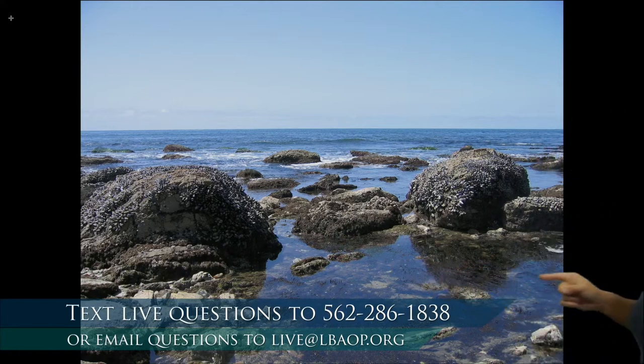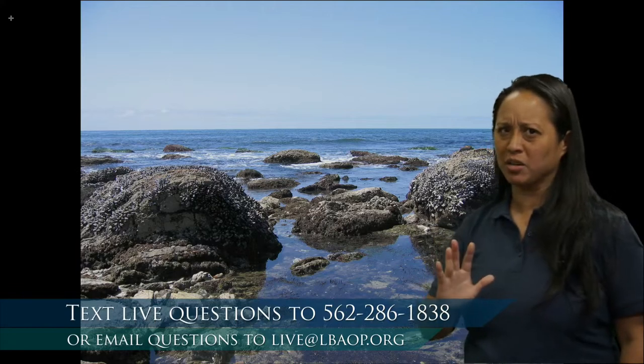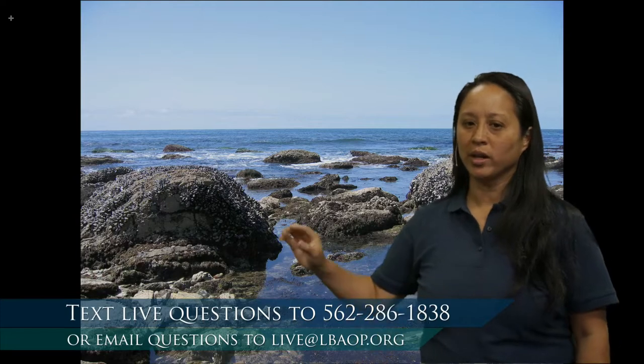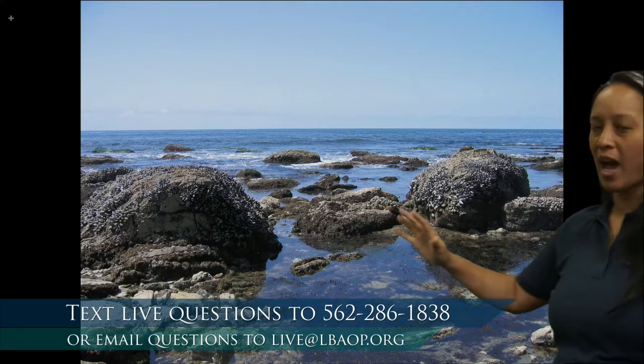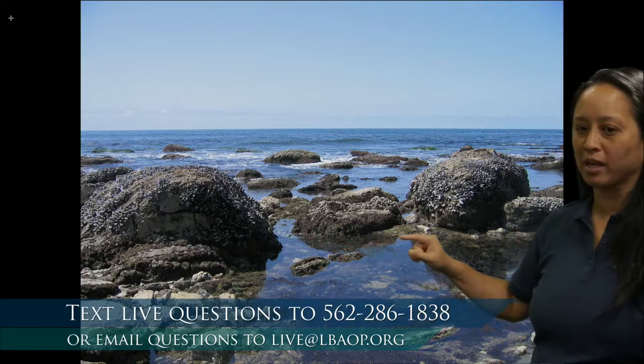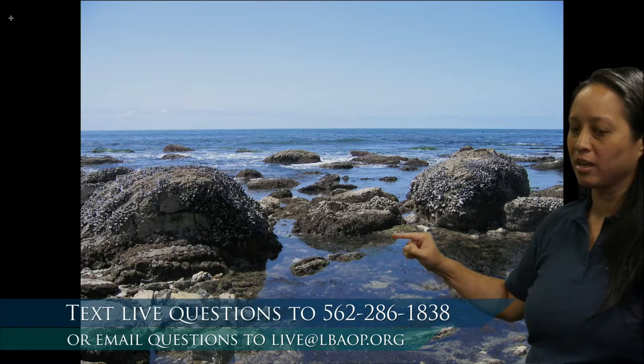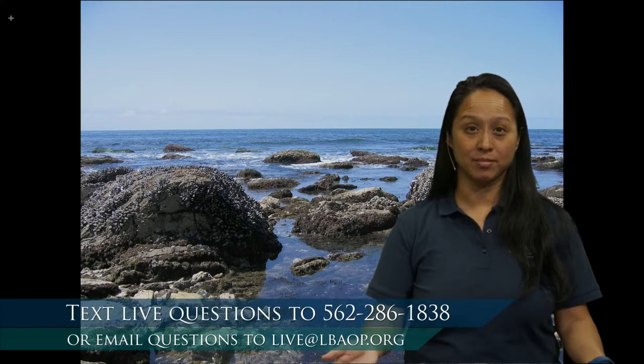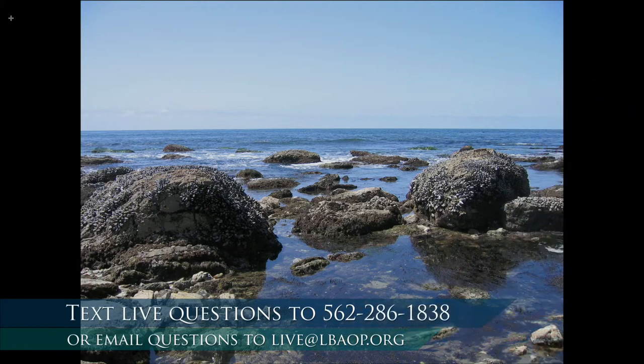Now, take a look at this picture right here. I noticed a couple of things about living here. If you were a little creature that lived here, what are some of the things that happen in this area? Let's say we live right here on a rock. How might this place change over the course of a day? Well, let's think about it. So put on your scientist goggles, your scientist brain, and let's think about how this habitat, this place in the ocean, changes over the course of the day.